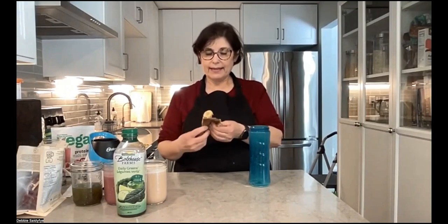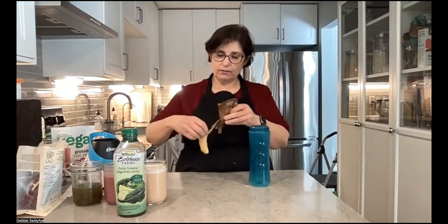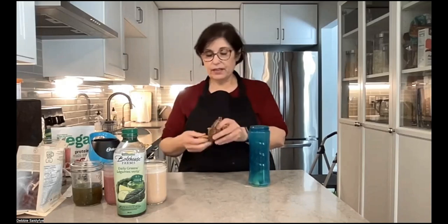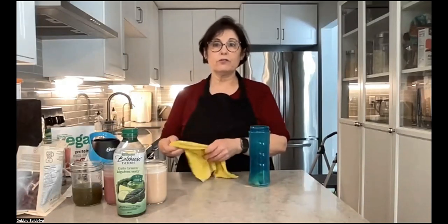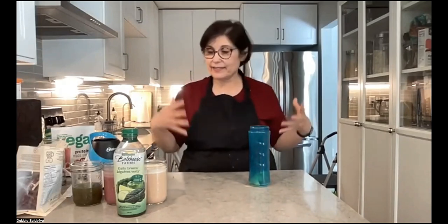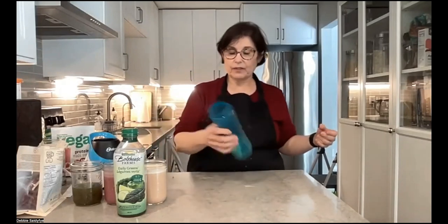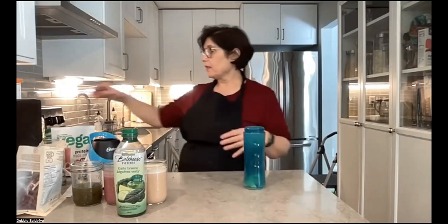If you have bananas that are going bad, here, look, I got my banana out. Peel them, cut them in half and put them in the freezer, and then you can use them in your smoothies. Our family is not big banana eaters. I do not like bananas to eat, but I will have them in a smoothie. And the banana gives it not only the potassium, it gives it some really nice sweetness.